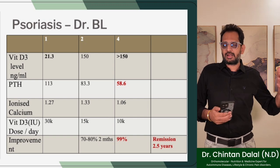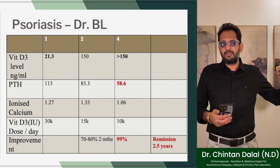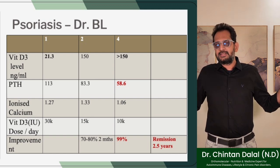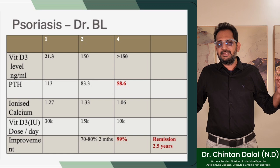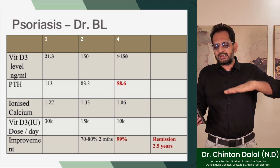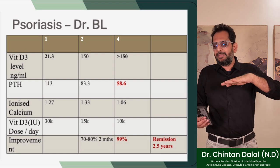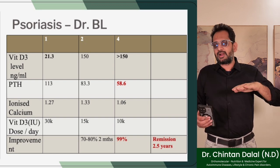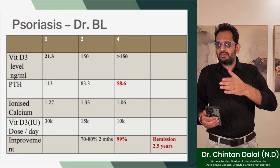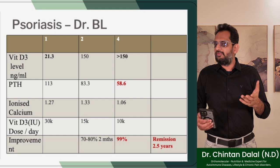Now, there is no right or wrong with the PTH levels, because the PTH range is from 15 to 85. There is no right or wrong. When I say there is no right or wrong, it means that when we increase the vitamin D3 levels, the PTH keeps going lower and lower. But with higher dosages, if the PTH is not coming down drastically, that tells us about the resistance to vitamin D. So over here, PTH being at 58.6, which is well within the range.